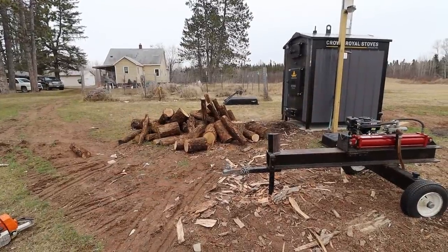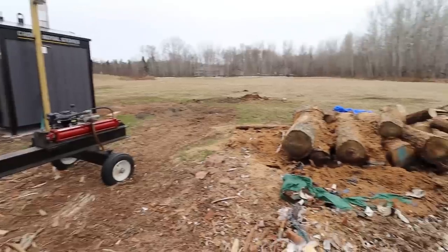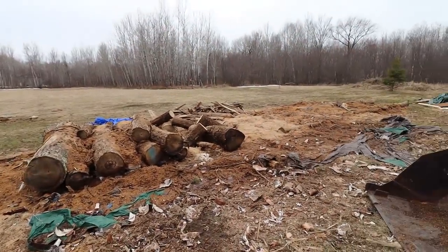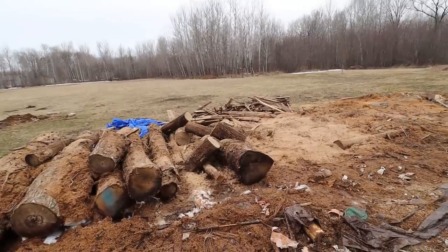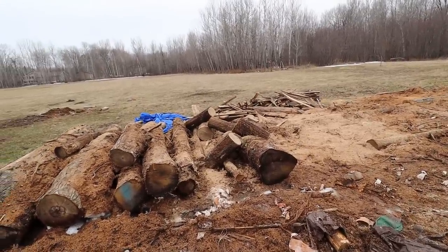Well, that's plenty of wood for now. I definitely hit the dirt when I was going through that big one and it dulled that chain up. I'm not gonna cut any more for right now. We gotta go over and check that sap.